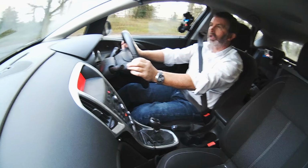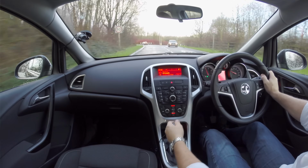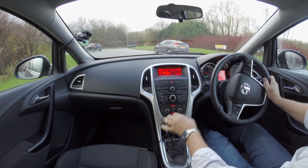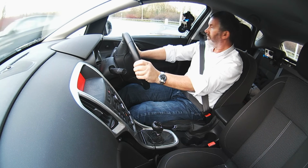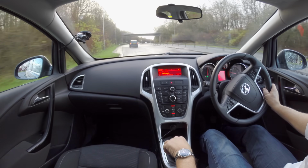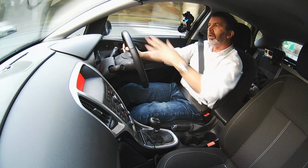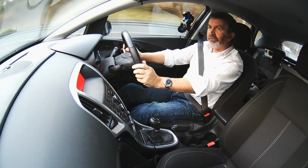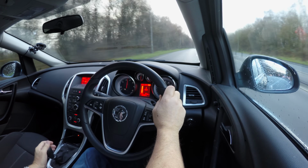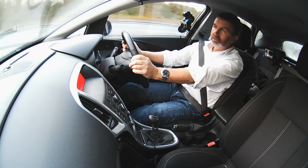Just taking you up the dual carriageway now. Too much gas there coming. It's on a bend there, and of course with it being front wheel drive it's easier to make the tyres spin. Nice and quiet, no vibrations anywhere.